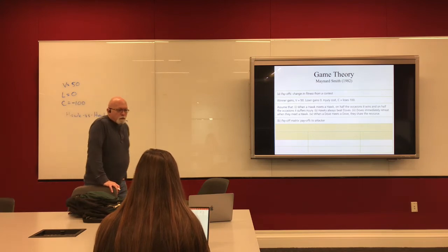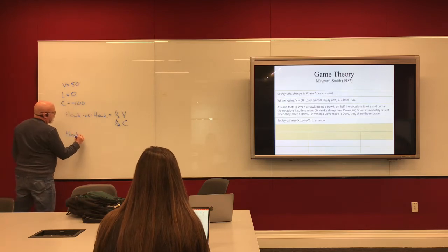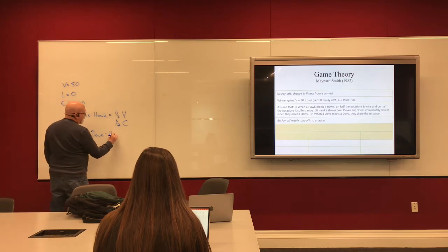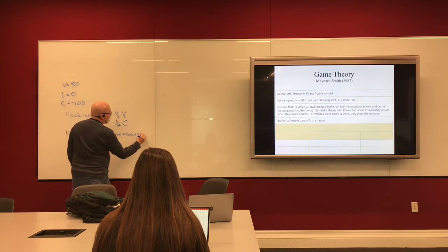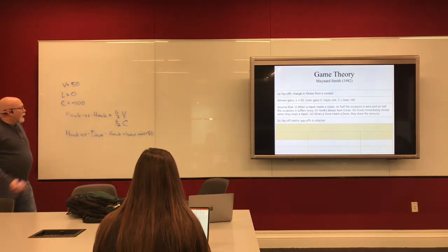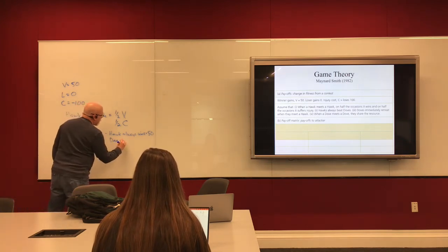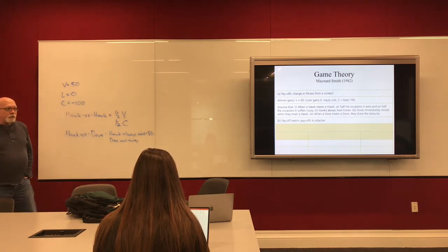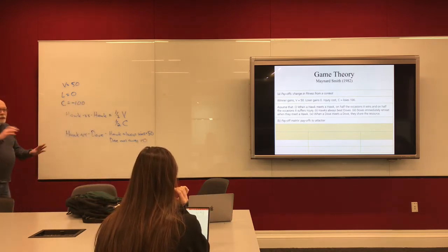When hawk attacks dove, the hawk always wins. So it gets the plus 50 units of energy. And when a hawk attacks a dove, the dove just runs away. The dove doesn't engage in the interaction, so they lose the interaction, and they get nothing out of the deal.